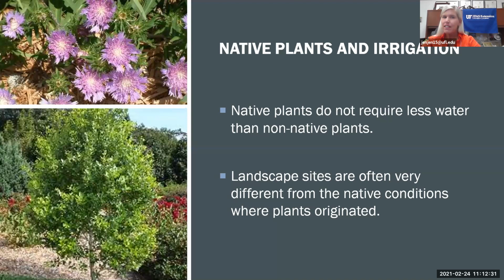Now, what about native plants? Native plants have the reputation of being very drought tolerant, but just remember that a lot of native plants are also wetland plants. So the wetland plants obviously aren't very drought tolerant. So they don't necessarily require less water than our non-native, or what we like to call Florida-friendly plants. Also, remember that the soils that are around our homes aren't necessarily the native soils that were once here. It's a lot of fill that comes in. So the landscape sites have different conditions when it comes to soil and sunlight, et cetera, than the native conditions that these plants have originated from.